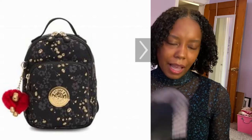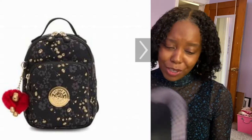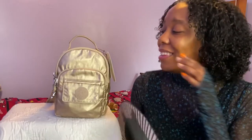The bag looked like it had been through the trenches and destroyed. So I passed on that, but I am still searching for that bag because that is so beautiful to me. I love the contrast of the red fluffy monkey with it. It's just so cute. So let's get into this bag and let's get into how I have it packed.